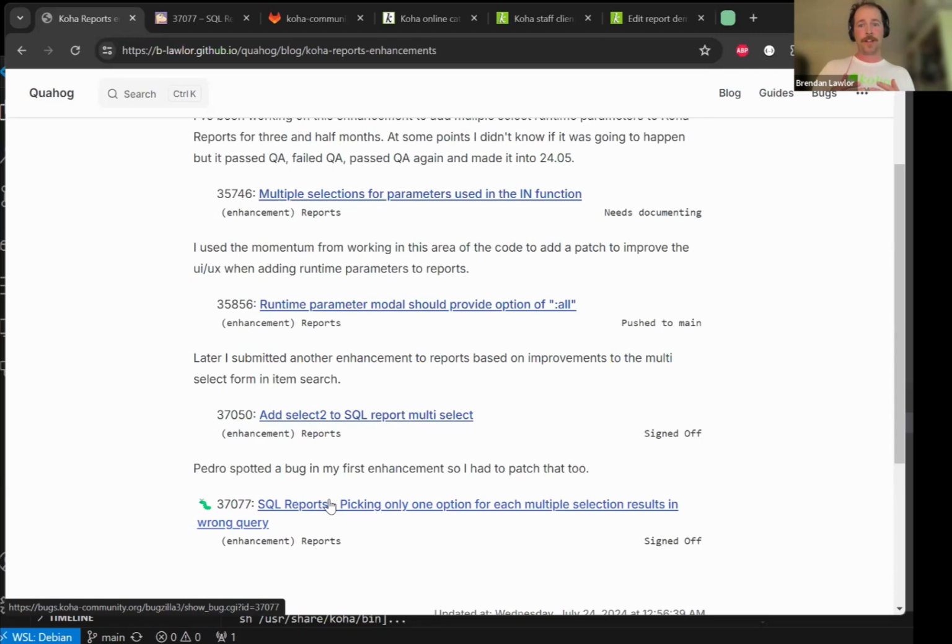But I'll show you now a demonstration, I guess, of what the enhancement looks like, what's the bug with it, and also how to apply the patch and test to see the difference. So hopefully this is going to be a live demonstration. So hopefully all goes well. I kind of got everything prepped, but you never know. So let's go.